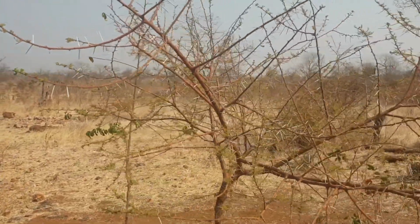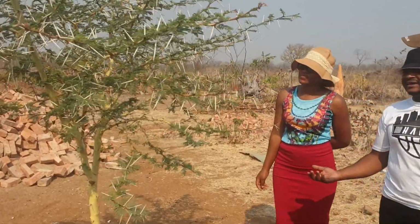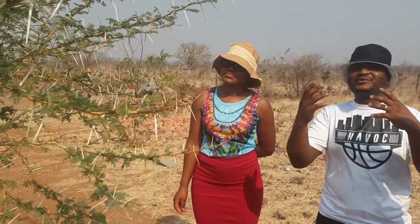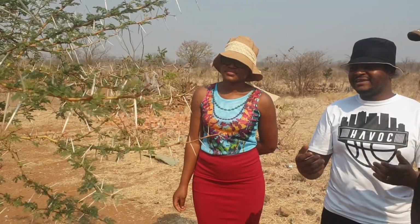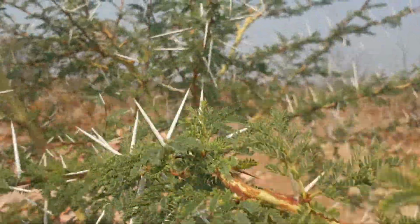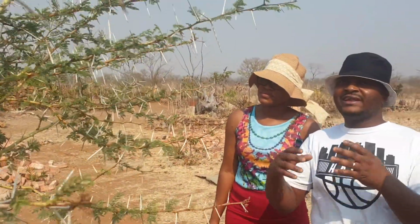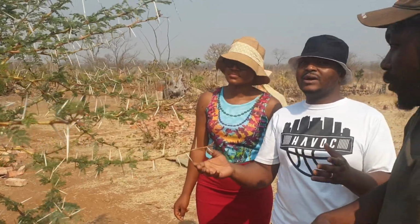So what are we looking at from this point of view? Probably what I can say is these are both acacias. They were known as acacias. But of course, there are some changes to the names. The changes are in the species which are indigenous to Australia, because most of the acacias came from Australia.